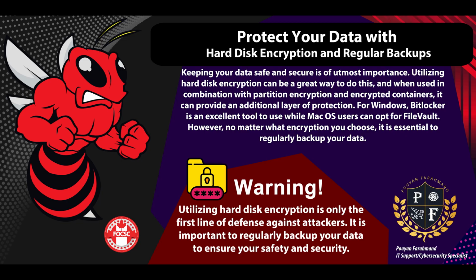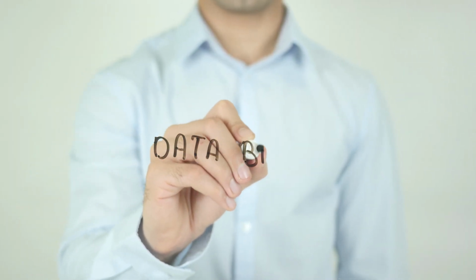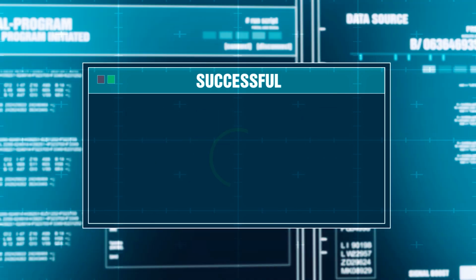For Windows, BitLocker is an excellent tool to use, while Mac OS users can opt for FileVault. It is important to understand the various encryption options available to you and select the one that best fits your needs. However, no matter what encryption you choose, it is essential to regularly back up your data. This will ensure that you always have a current version of your data stored in a secure location.